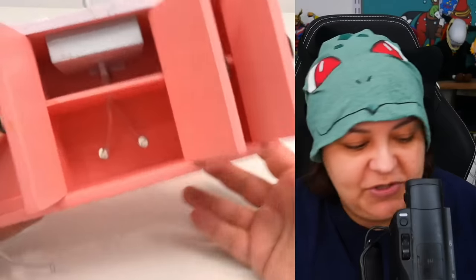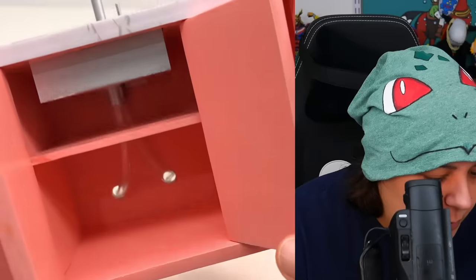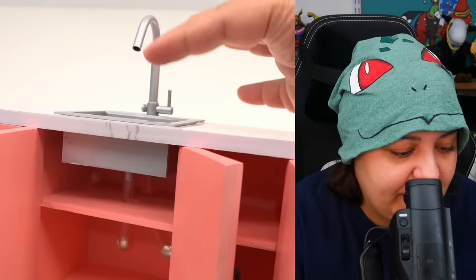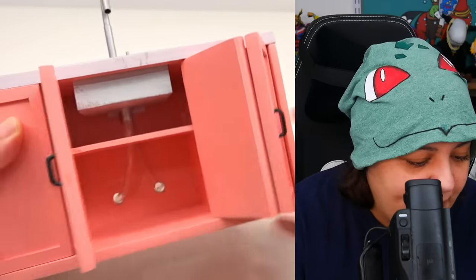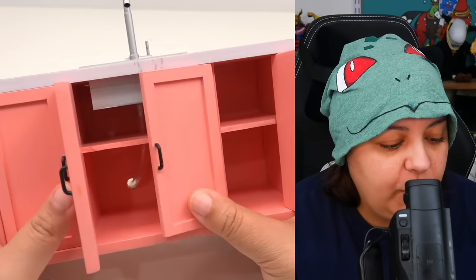So interesting. We do have our space under here to put little cleaning products and whatnot. Kind of like a real kitchen. At least under my kitchen sink, it really is cleaning stuff. Cute. Oh, what? Okay, hang on. So it looks like we have a pipe so that the water can come down, and then another pipe so that the water can drain somewhere else. I thought the water would accumulate.